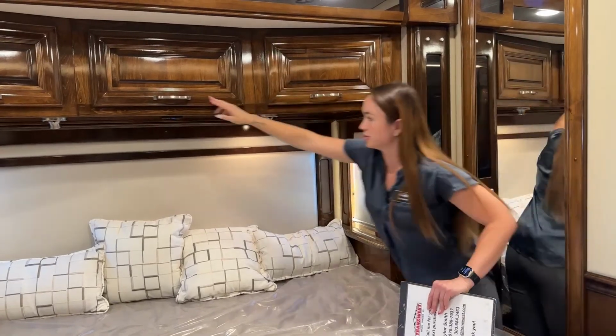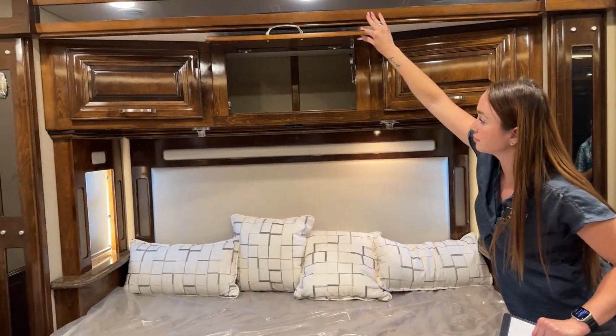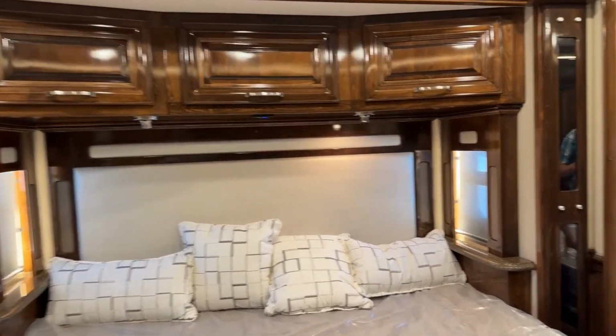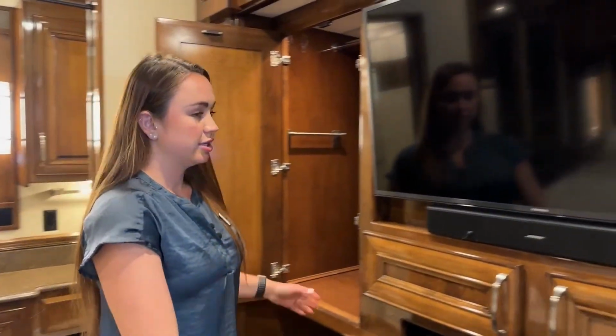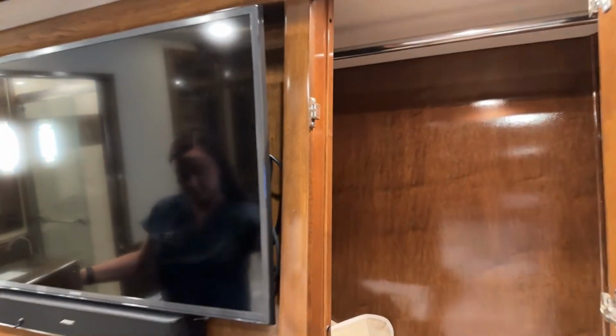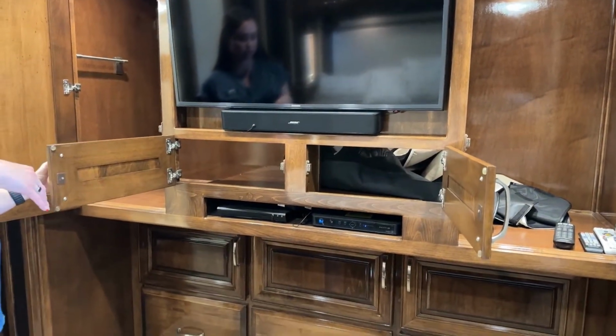These ones don't stay open, so I'll just do these two for you. You kind of get the idea of all the storage up above. Perfect. Alrighty, and then sliding over here. This is a nice through and through, so this is going to be your main closet where you can hang everything with some nice lights inside. And then you have the same exact storage underneath here. So if you wanted to fold any clothes or put some shoes in there, you can.